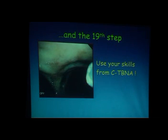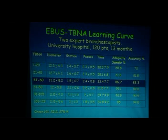We always separate EBUS TBNA and conventional TBNA. No, the basic thing is the same. We only add EBUS, or endobronchial ultrasound, to conventional TBNA. We are just guiding conventional TBNA using a little bit better, more modern needle, to use our skills for conventional TBNA. The EBUS TBNA learning curve has been studied and it's published in CHEST.